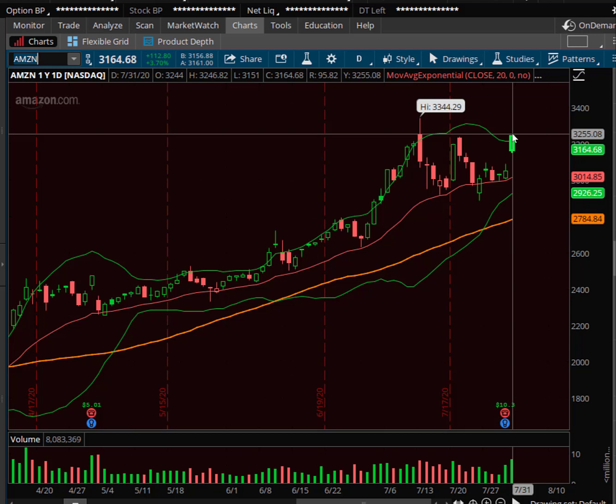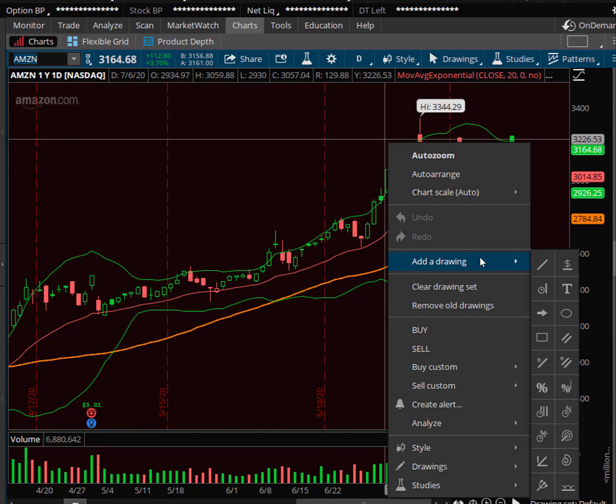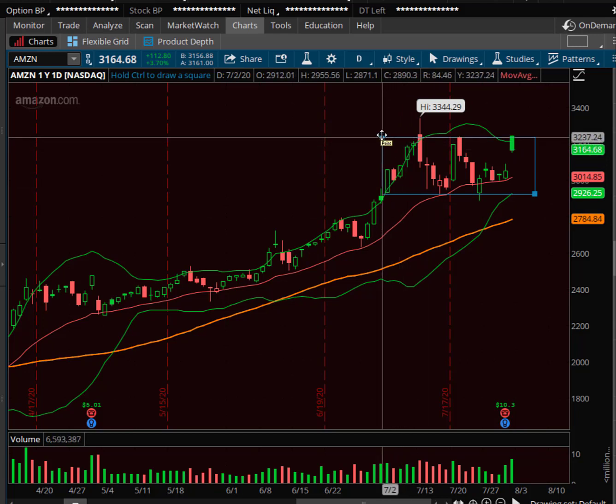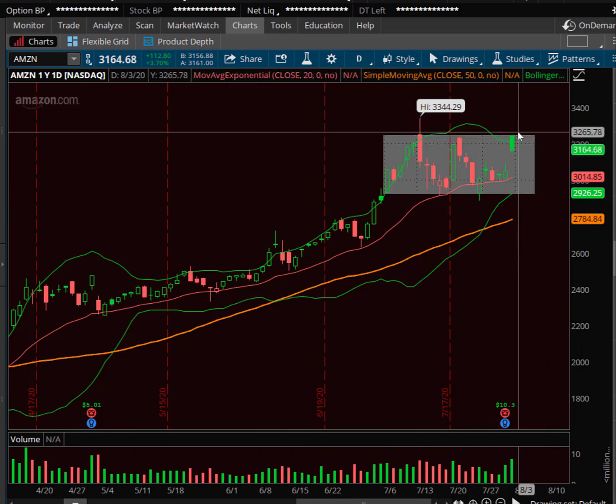We could not either. So what might be happening here, if I come in here, add a drawing, and do a box, is that we're basically trading in something like a box. That needs to be broken. If we break out to the upside, that's a bullish breakout. New all-time highs. Who knows how far this thing can go?